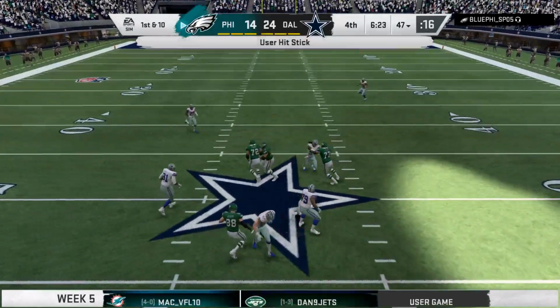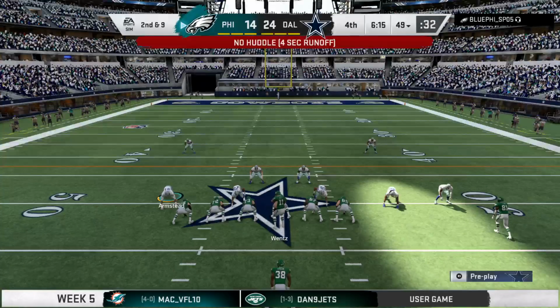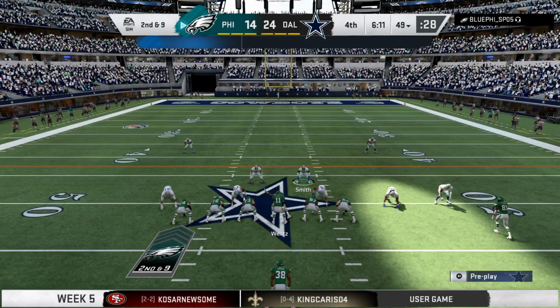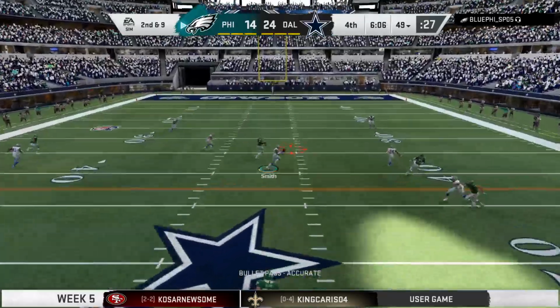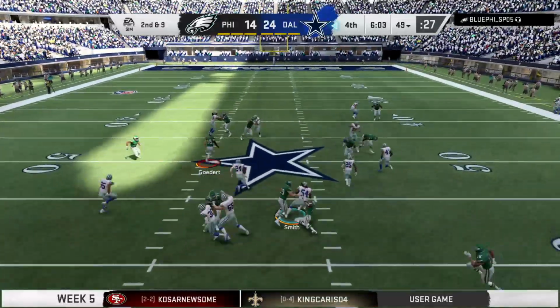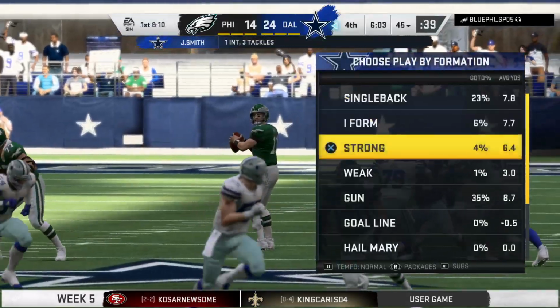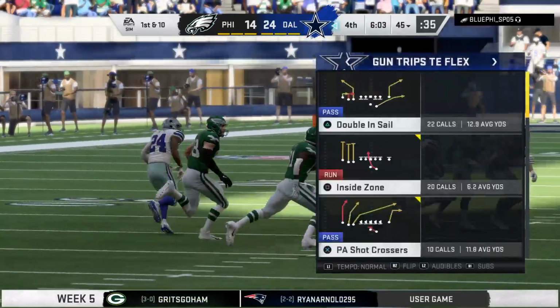Now a handoff here to his running back. And nowhere really to go there. He'll take this up just shy of midfield. Just a yard on the pickup there, and it'll bring up a 2nd and 9. On 2nd and 9, Wentz. And he's going to be intercepted a 3rd time. Picked off by the linebacker, Jalen Smith. And he's able to bring it up 5 yards shy of midfield to the 45-yard line.